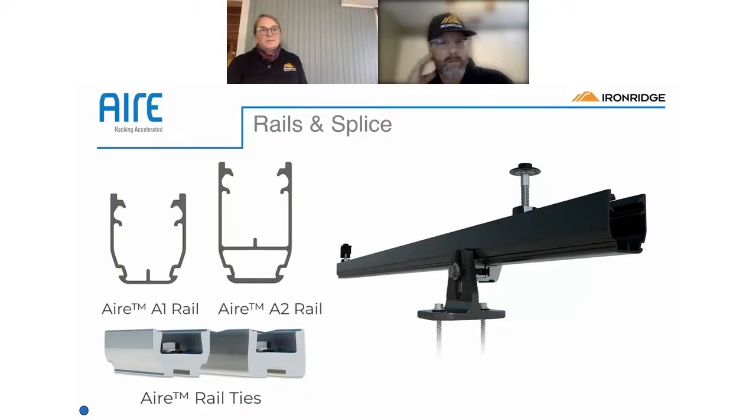And Sue, I think you had a comment here. Sure. In the field, over the past year, we found that A1 is used in nearly all applications. I'm from the Northeast, and we've only needed to use A2 in extreme snow loads or long span requirements. Just this week, we installed a project in central Maine using A1 rail at 4-foot spans.